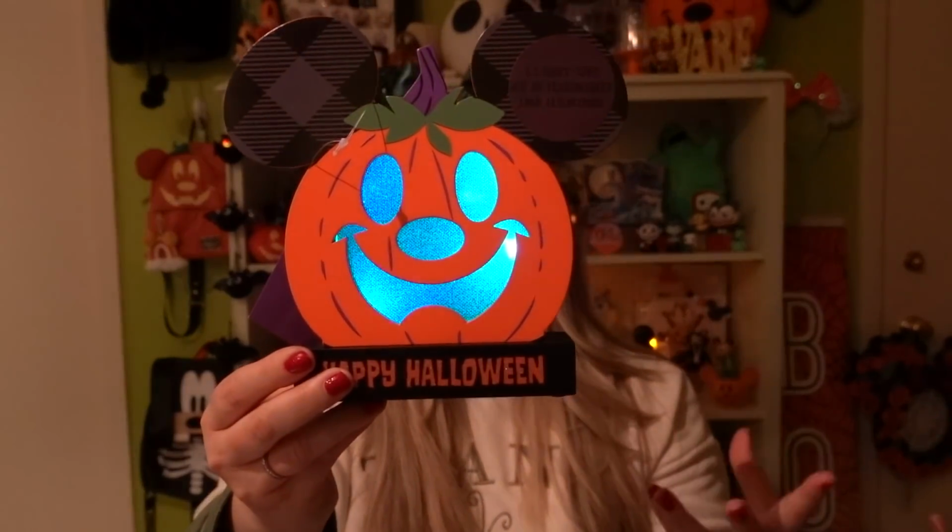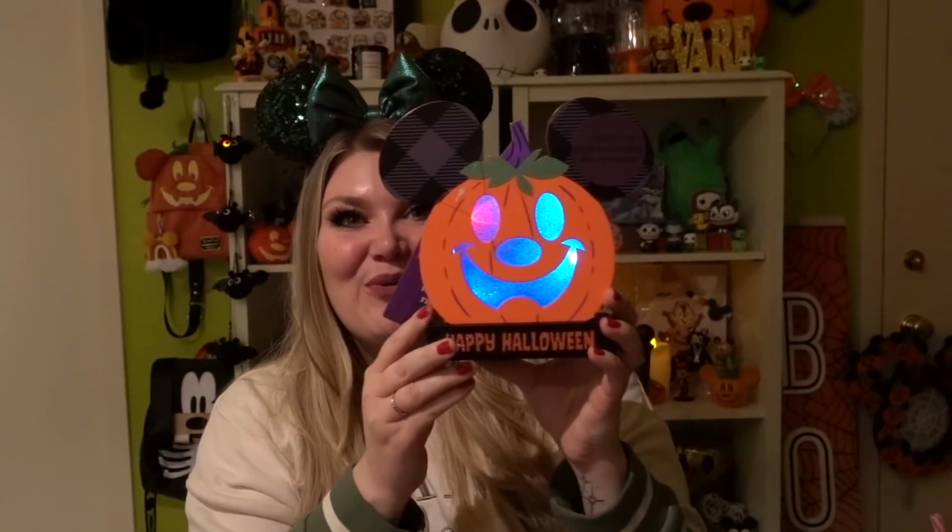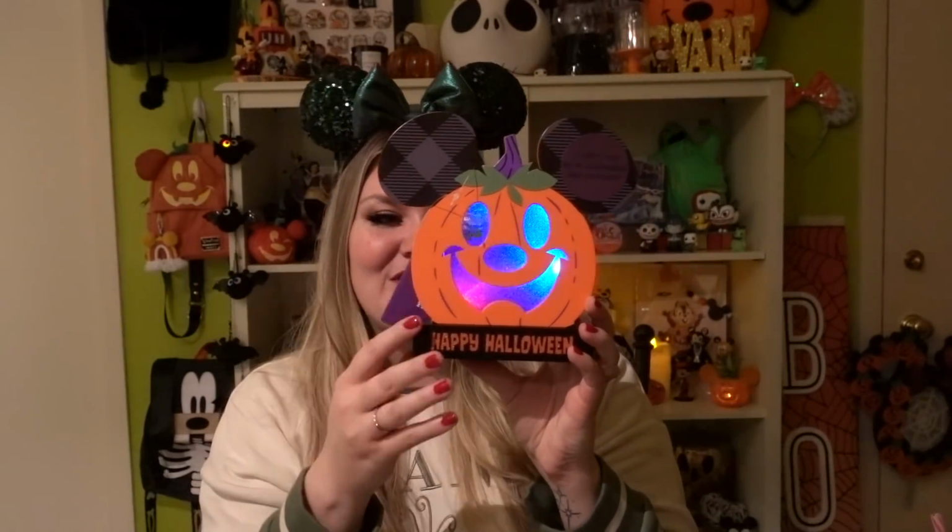So it doesn't just glow like a yellow color, it also is completely a rainbow, which I am living for. This was $24.99, which really, I don't feel like is too bad for what you get. And it does take AAA batteries, so something to keep in mind, but such a cool little sign. It's definitely gonna go into my Halloween background.